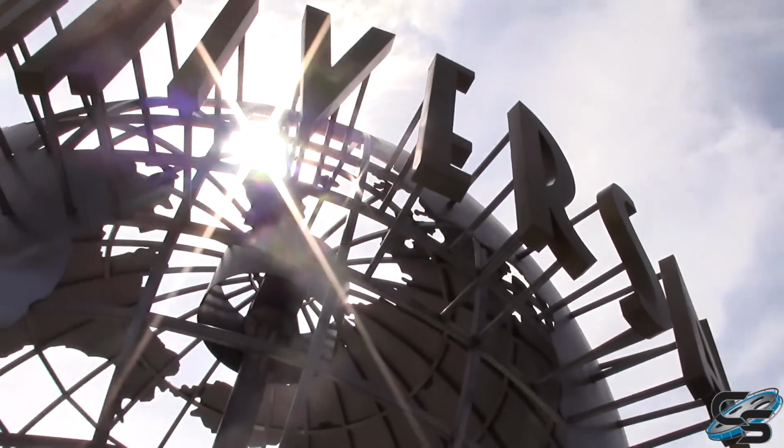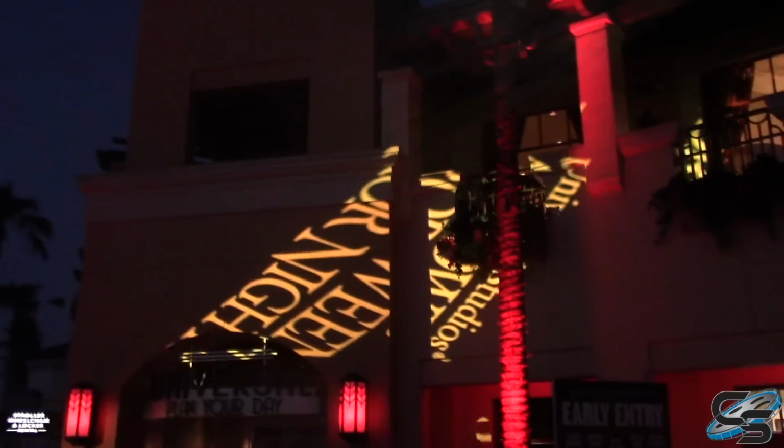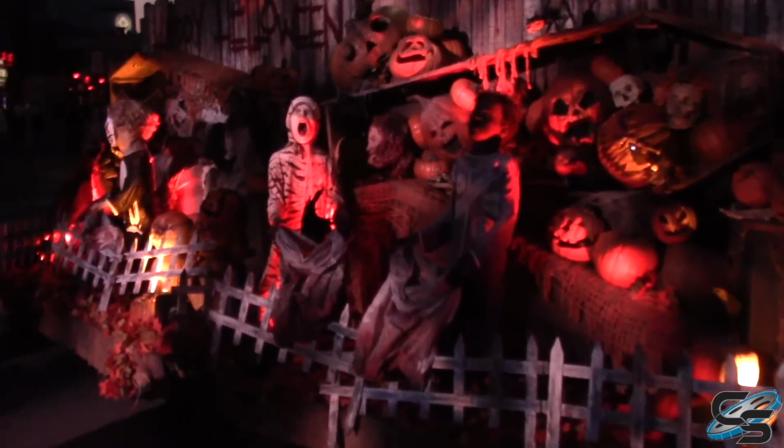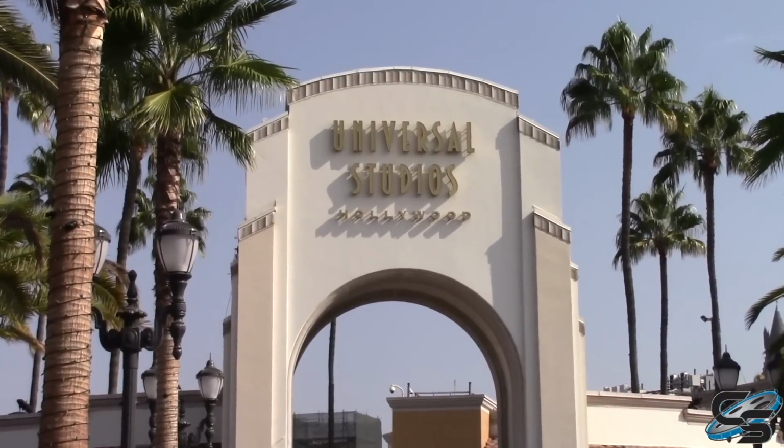I had the chance to visit it once. It was during October. I got to hang around the park during the day and then go to Halloween Horror Nights at night. I'm not going to be talking about Horror Nights in this review. I'm really just going to stick to the park itself. But overall, I had a great experience here.